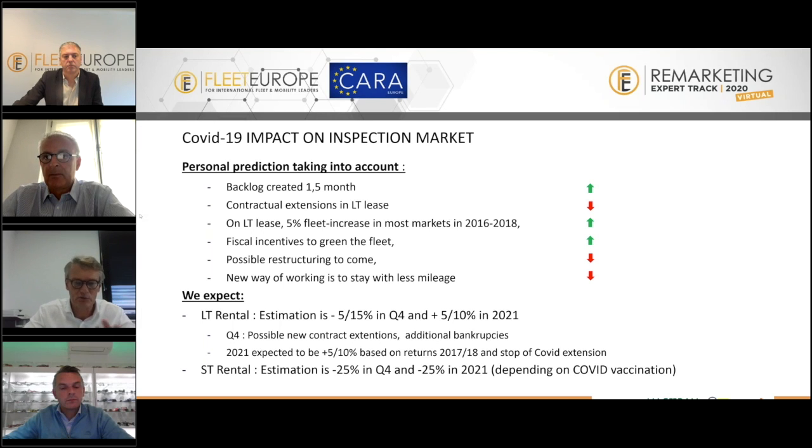So taking into account all these elements and just on a personal estimation, we believe that the long-term rental business, so mainly the fleet lease costs, will still have a downfall compared to 2019 of about 5 to 15% depending on the market in Q4. However, 2021 will be, I would say, an absorption of the gap that has been created, and we for sure can expect an increase of 5 to 10%.